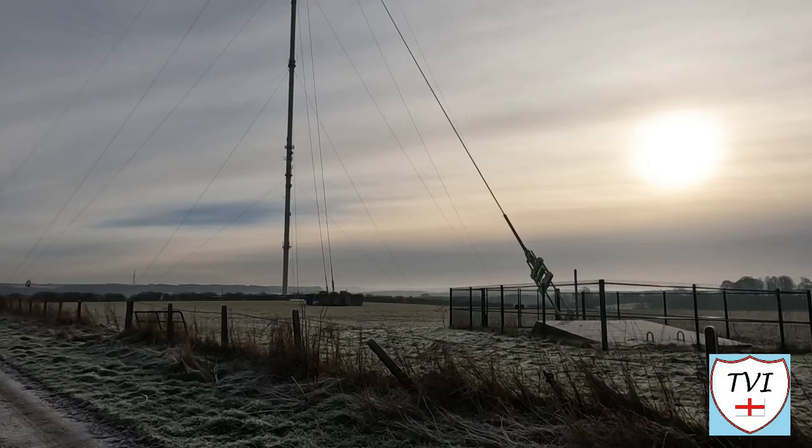When it was built, it was actually one half of an identical pair. The second one was located at Emley Moor near Huddersfield, but that collapsed due to guy rope failure caused by icing and high winds in 1969.